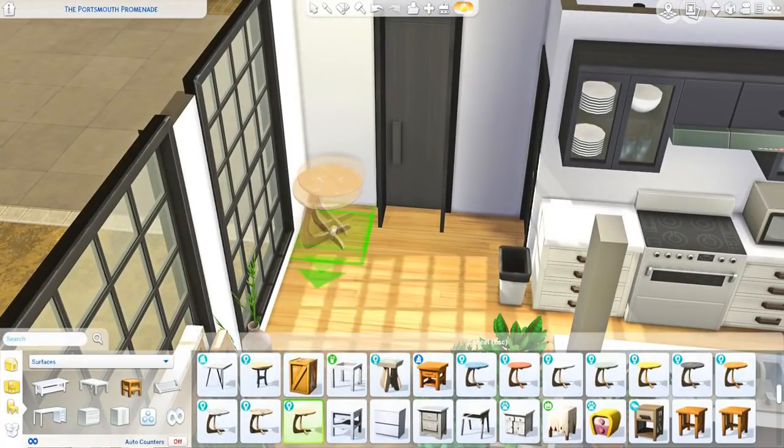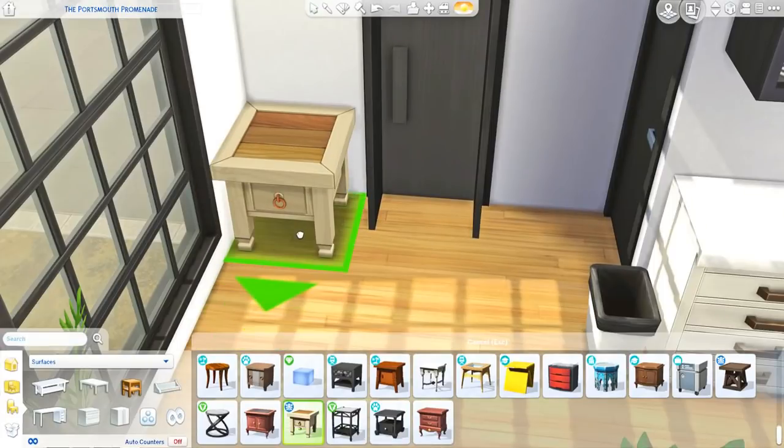But for the bathroom, I just kept it really simple. Nothing too crazy.